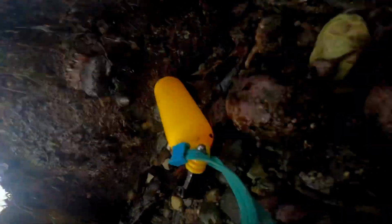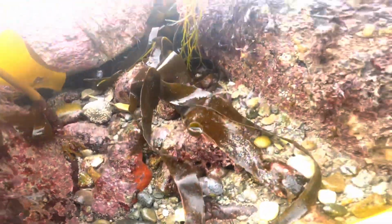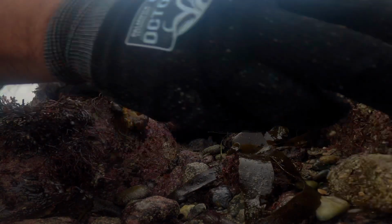Oh, that one's a bit of time. There's a lobster. There's a lobster in there. Funny, when I'm looking for lobsters, I find ormers. When I'm looking for ormers, I find lobsters. So, yeah. Don't want to hurt him in case he's not in size. There's a gateway.